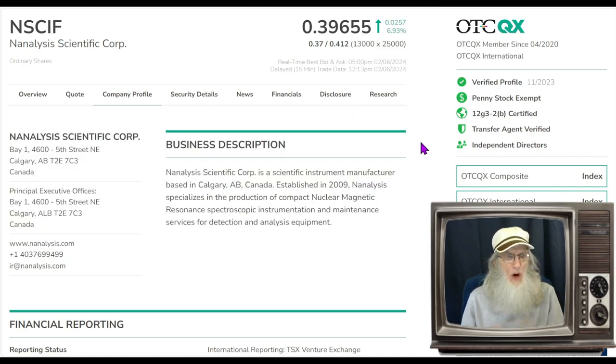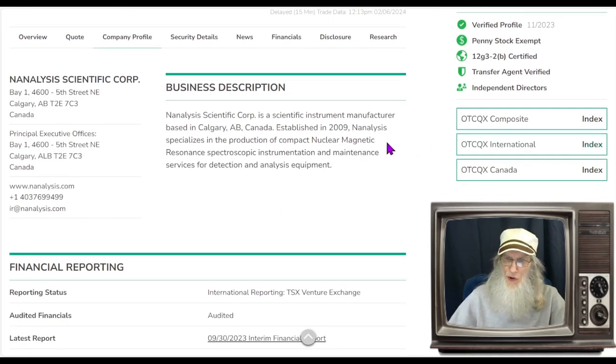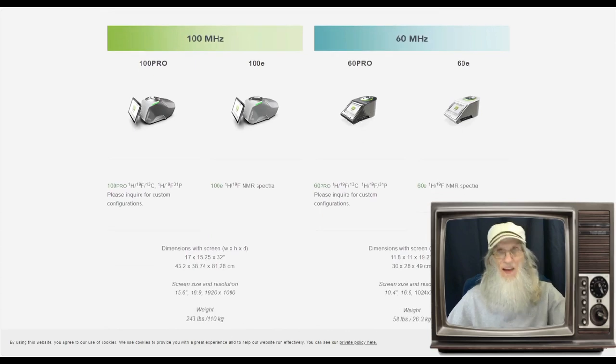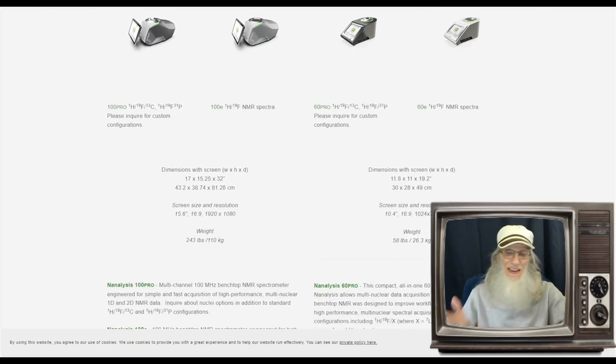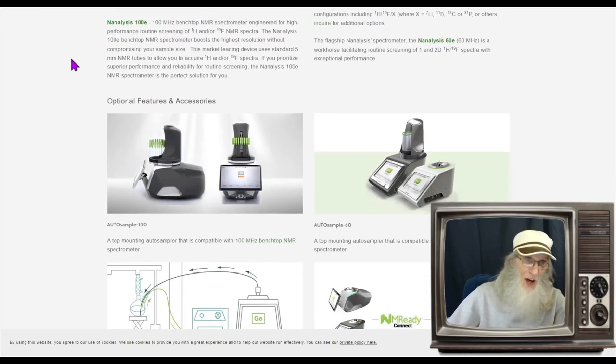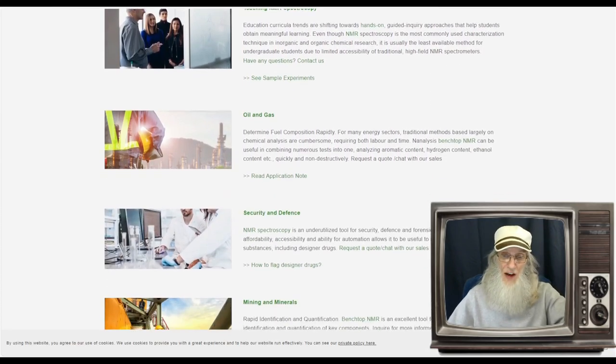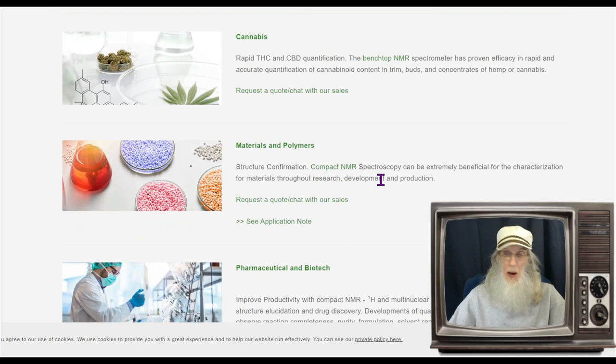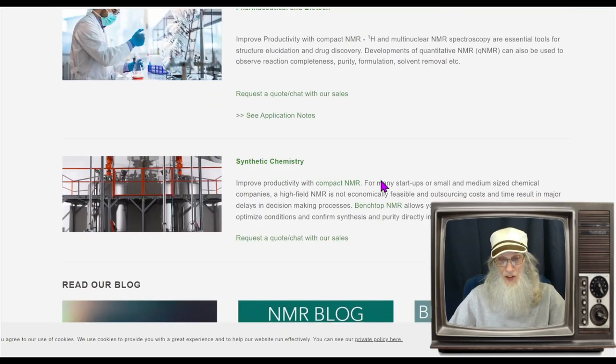I like this company. So what is Nanalysis Scientific about? Well, they work with nuclear magnetic resonance spectroscopic instrumentation. What does that mean? Well, I'm not real sure, but I know over here we've got some pictures. This is the equipment that they use, and they scan a lot of stuff. They scan gas, they scan liquids, they scan solid materials, they scan the human body. They've got lots of different scanners, and these are some of them, and I don't know a lot about them. They do tell us, though, that these scanners are being used in lots of different sectors: oil and gas, security and defense, mining and minerals, food science, cannabis, materials and polymers, pharmaceuticals and biotechs, synthetic chemistry. So their equipment can be used across a broad spectrum of industries, no doubt about that.